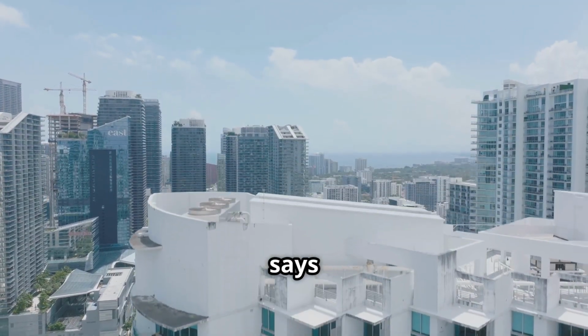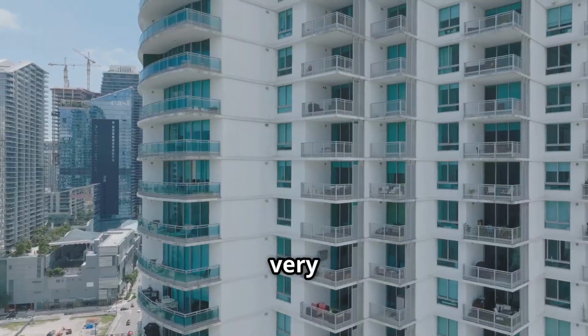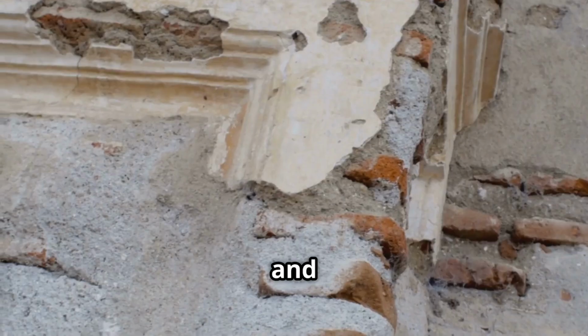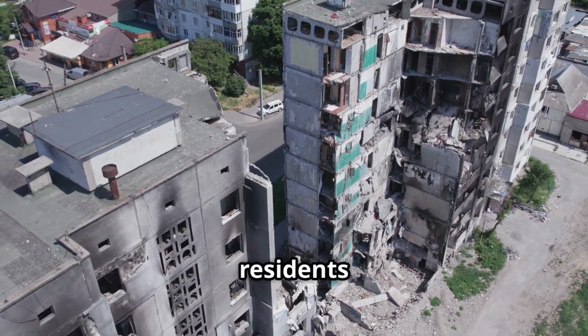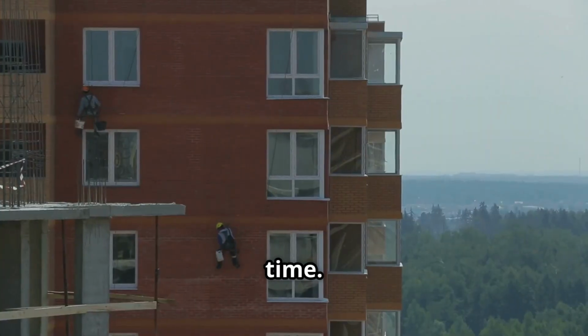So in their conclusion, it says here their opinion is that the existing conditions at the South Beach 3 Condominium Association Incorporated are very good, and any items noted are due to the age, normal wear and tear of the building, failed repairs, and not a lack of maintenance. And in fact, even when the news interviewed some of the residents there after the evacuation, one of them was saying, yeah, we were impressed with the maintenance. The maintenance was done on time.